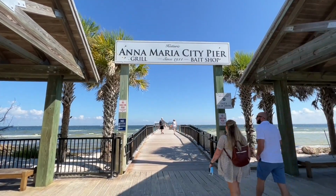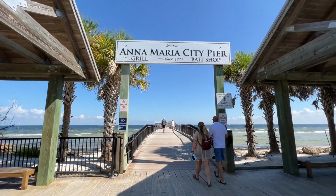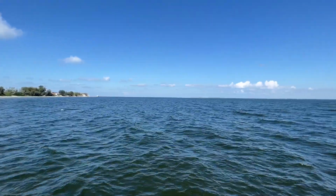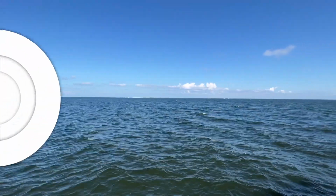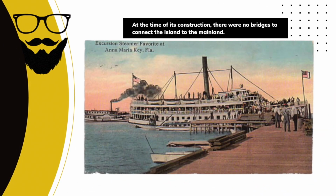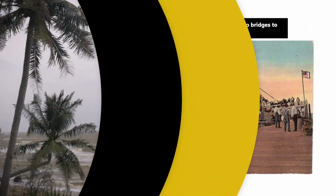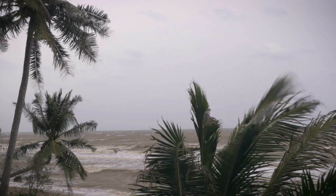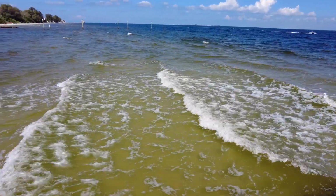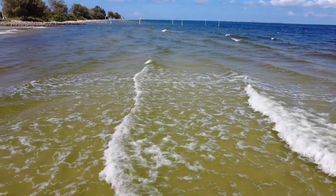The original Anna Maria City Pier stood at this location more than a century and extended hundreds of feet into the turquoise waters of Tampa Bay. When it was first constructed, the pier was for boat traffic, when folks from St. Petersburg and the mainland arrived on the island by steamship. After years of abuse from tropical storms, Hurricane Irma in 2017 put the original out of commission for good.